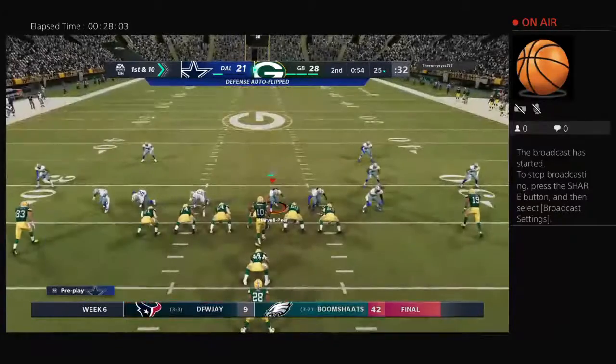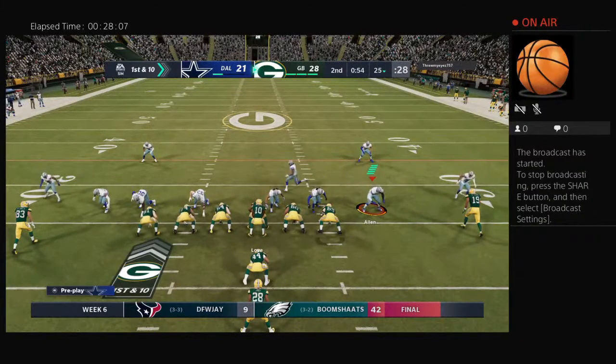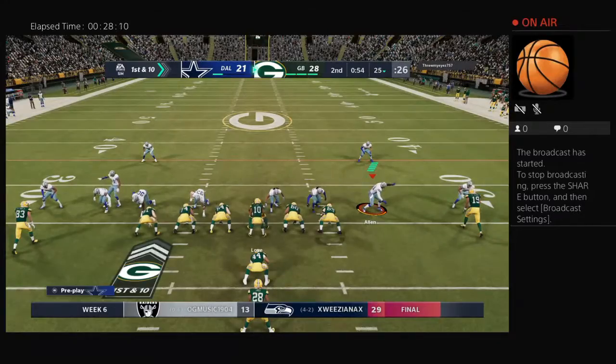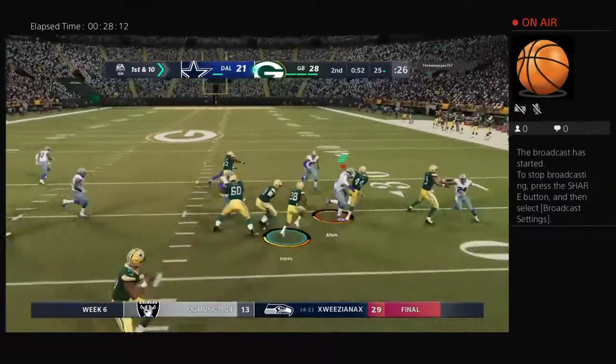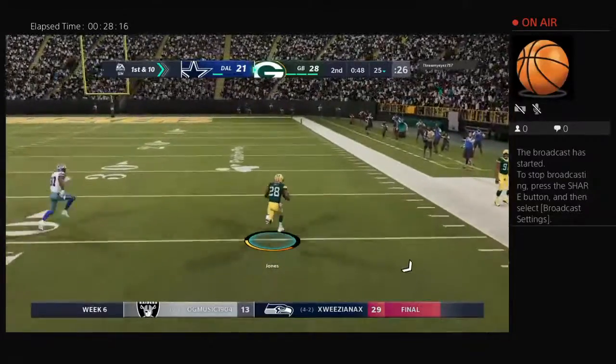The Packer offense ready to get their next drive underway. You're under a minute to go here in the half. Field position not really in your favor, but still time to try and move the ball and get in field goal range. Yeah, you got the lead. It's definitely a thought. Let's go ahead and try and increase it.